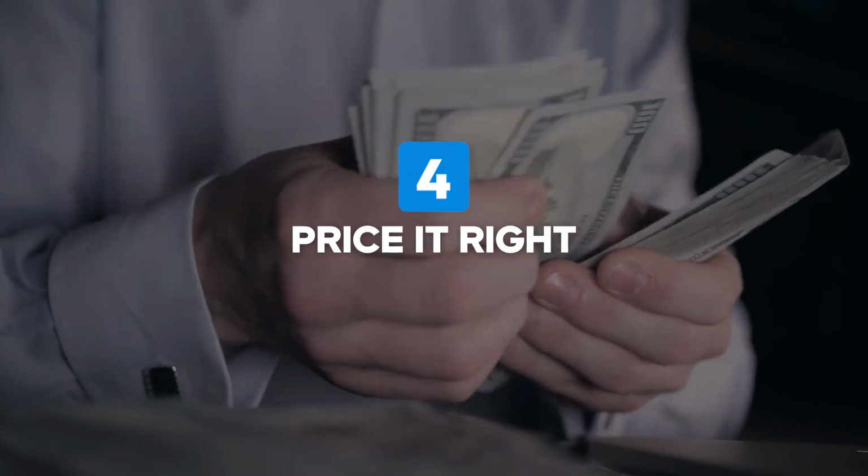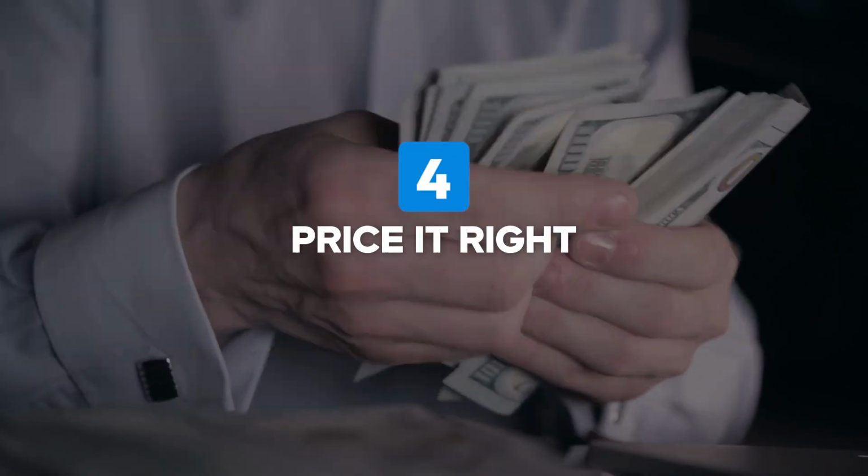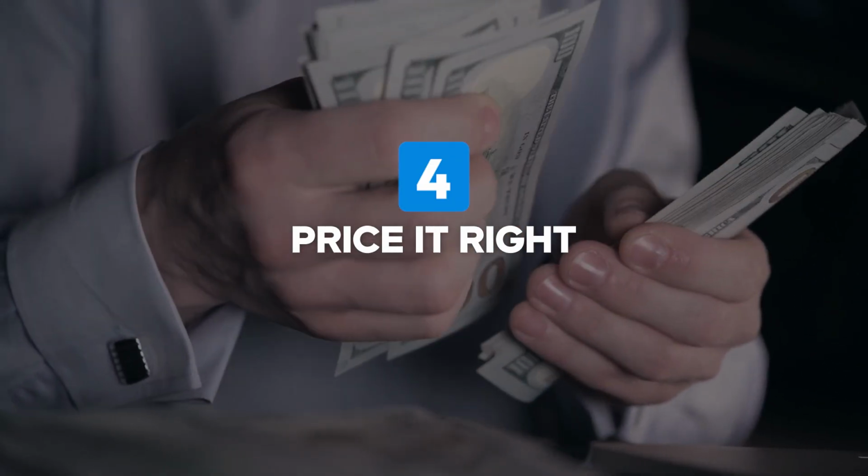And number 4, price is right. Now that your home is looking its best, the next and most important step is to price it correctly. Setting the right price is crucial. If it's too high, you risk scaring off potential buyers. If it's too low, you won't get the full value of your home. As a local expert, I can help you analyze comparable sales in the area, current market trends, and buyer demand to come up with a price that attracts offers and gets you the best return. It's important to trust a real estate professional who knows your neighborhood to help you set a competitive price.